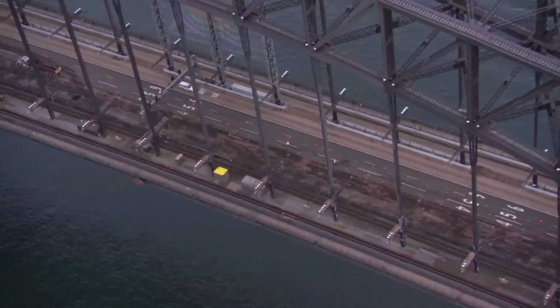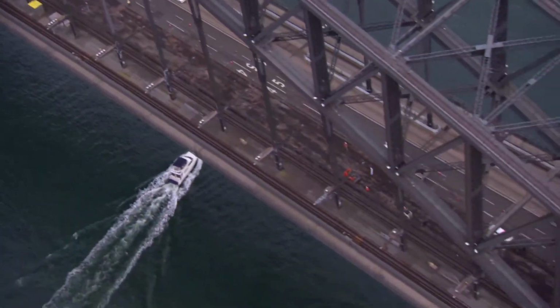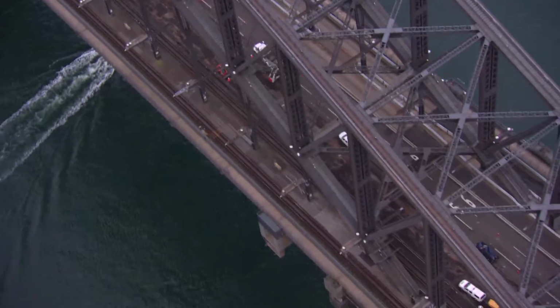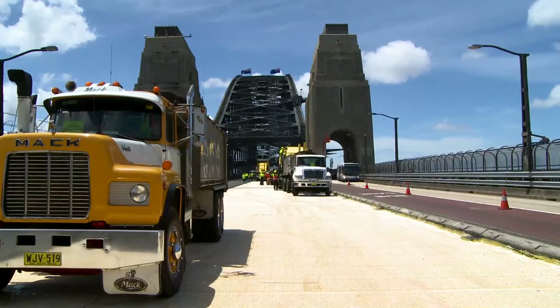What's happened is we got caught with the storm. We've had to stop, and we now have to try and catch up the works today, but we are confident we will still meet the 5 o'clock opening for tomorrow morning.